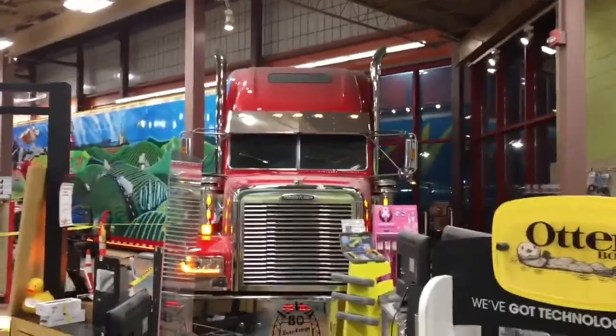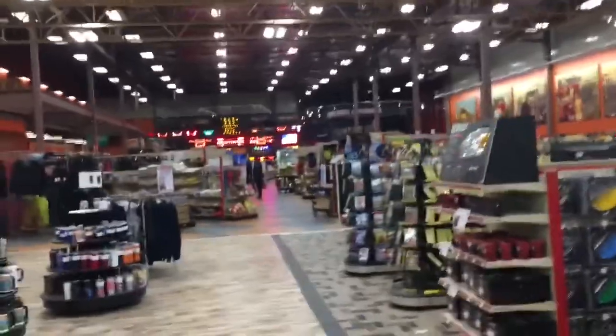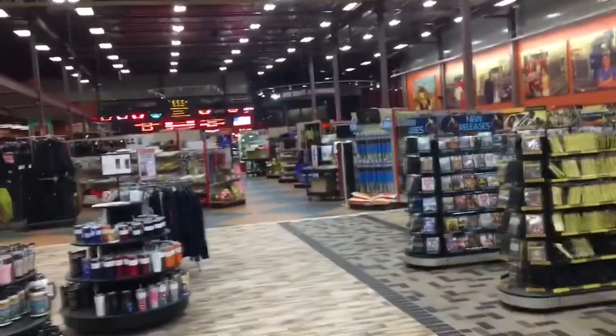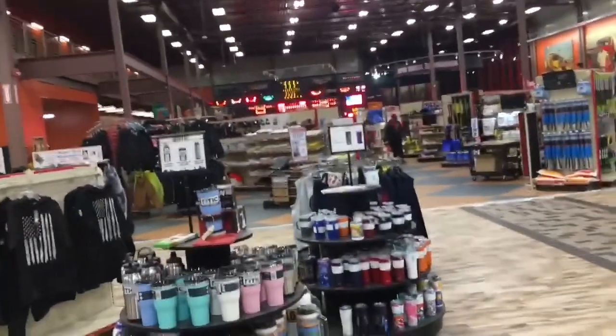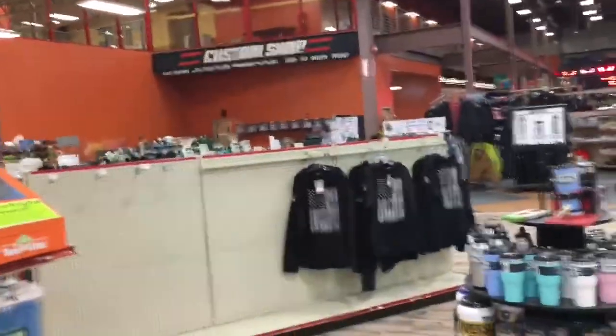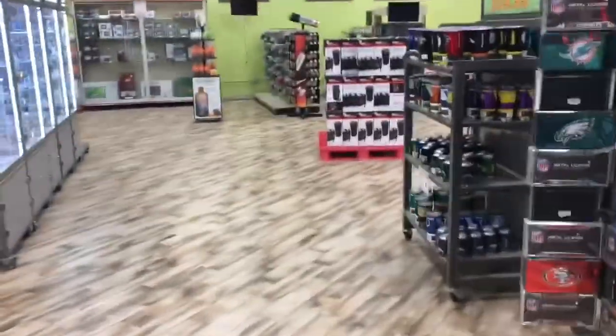There's the truck that's inside. But the whole thing is nothing but chrome and, you know, everything a trucker would need. Mud flaps, wipers, movies, every part. That's the exterior type of parts. Even shovels and scrapers. And over there is some clothing type stuff. Like I said, this place has everything. And this is only the first floor. Get ready for the second one.